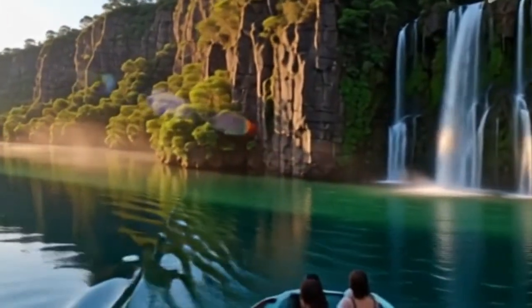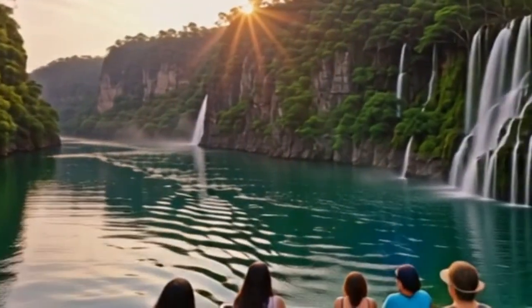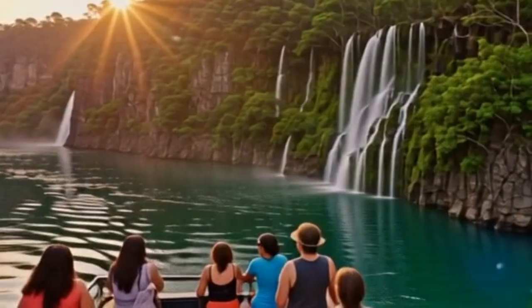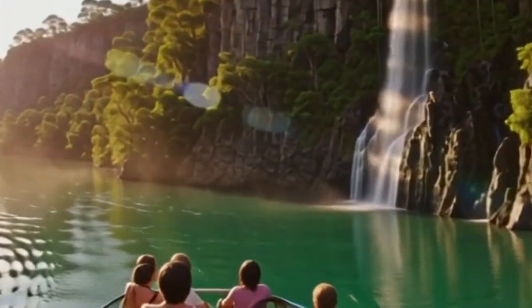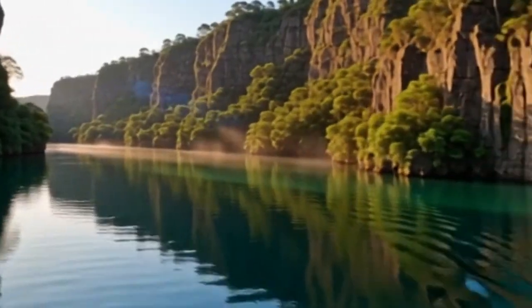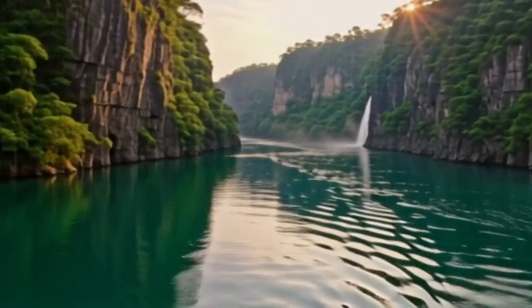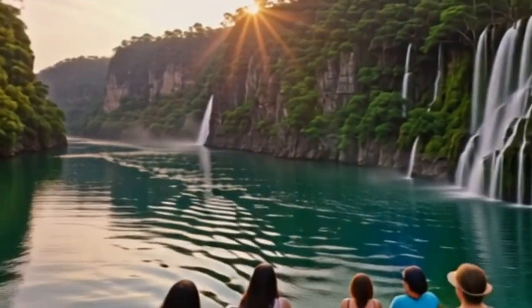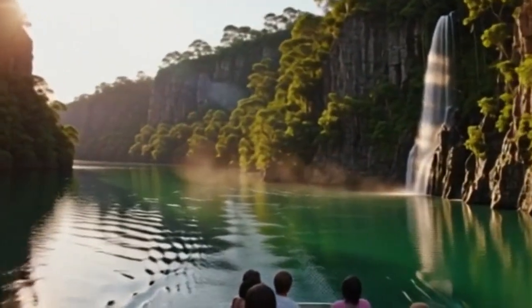Best time to visit: October through March is ideal, when the skies are clear and the sunlight highlights the canyon's dramatic textures and colors. The emerald green water, the mist rising from the river, and the sunlight hitting the cliffs combine to create truly cinematic scenes. Perfect for photography, meditation, or simply soaking in the magic.